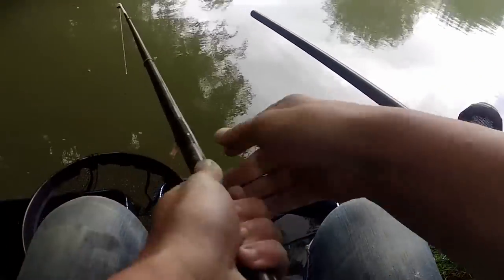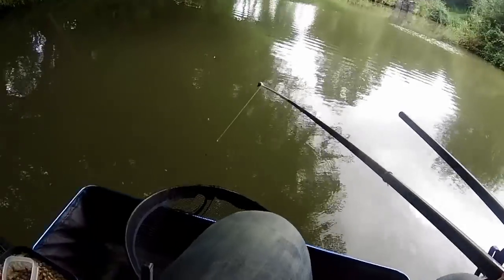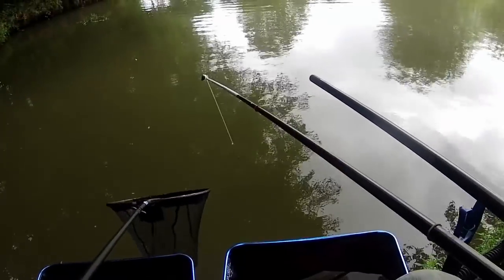But you can see what I'm saying, they're not pulling. Russ opposite me's hooked quite a few carp today, and they've just blasted off into the snag. Some carp have just been coming in like this, don't really know what to do with themselves. It's just bizarre.